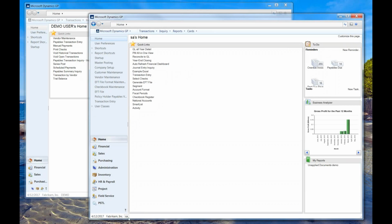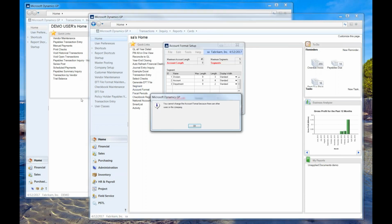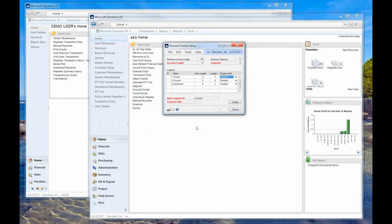This is for me. I'm this SA user, maybe I'm the controller or the CFO or CIO. This is where my quick links are, and so I'm going to go ahead and look at the account format. As you can see, when I click that, I can't change the account format when other users are in the system. So the system's loaded with a lot of checks and balances to ensure that things aren't changing in your system that you're not aware of.